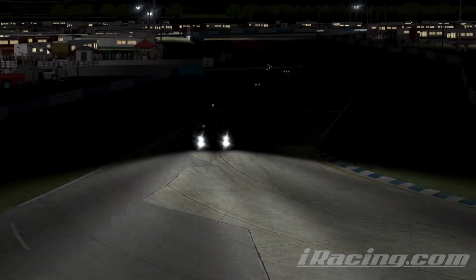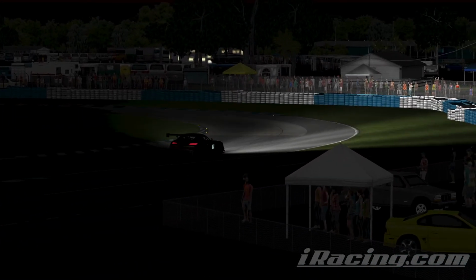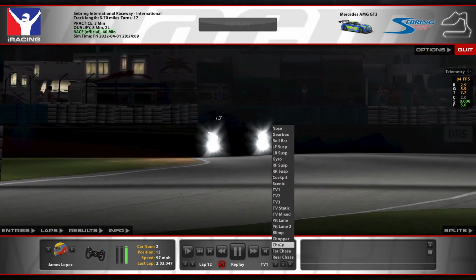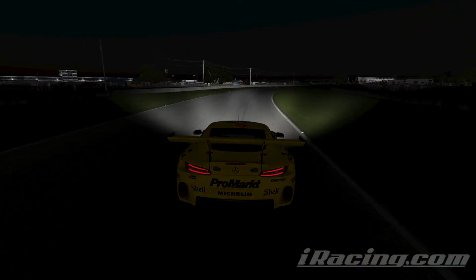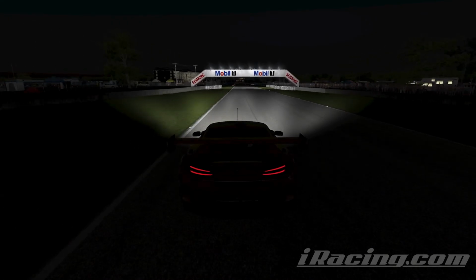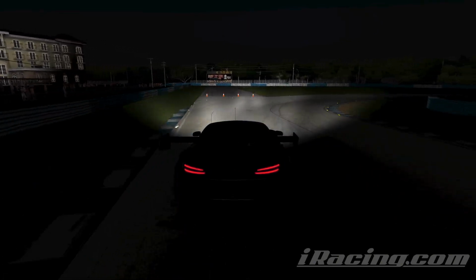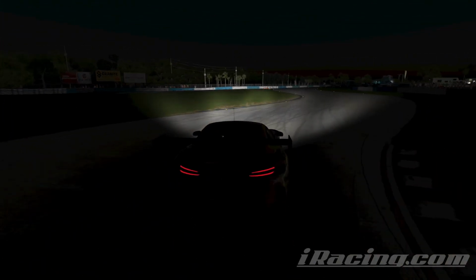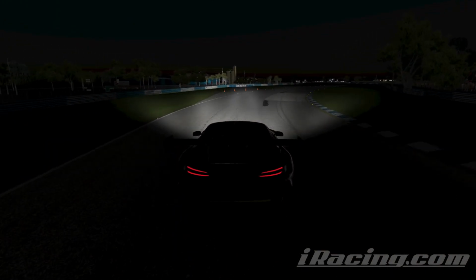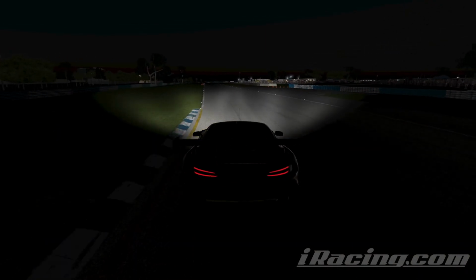Now it's darker. You can see it's much darker around. So there's no light in the sky. The reflectors and the cones and these sort of things just kind of pop up at you sometimes, as soon as your lights move across them as you're turning.